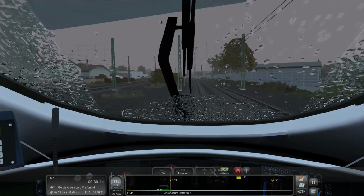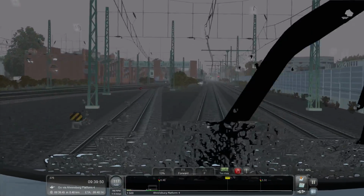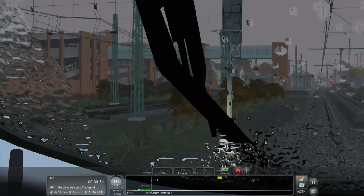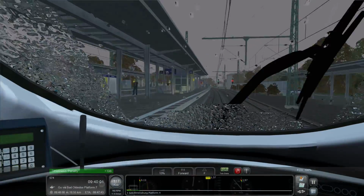Right, speed limit goes back up. It's just slow through this station, is it, apparently? Apparently it is indeed. There we go. It's quite a built-up station as well. Look at that. Multi-storey car parks. Look at that. It's pretty cool. There we go. Lovely stuff. Through we go. Timeless penalty. Lost 2 points on that one.